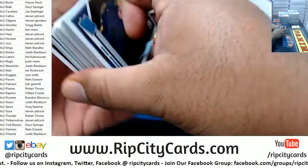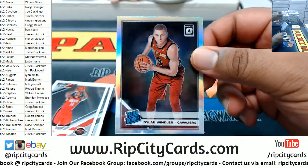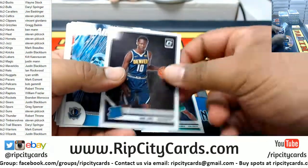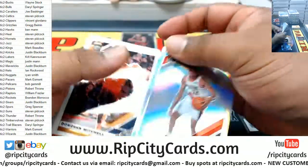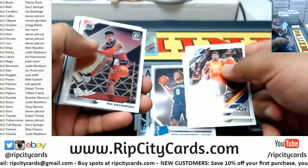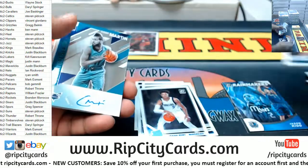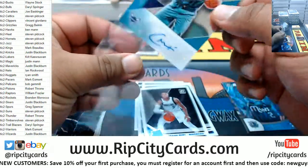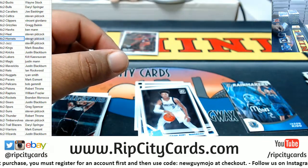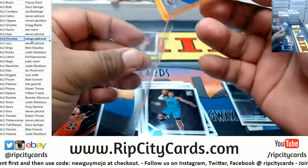Let's see what we got here. Good luck, everyone. Well, our first holo, Dylan Windler of the Cavs. We got Kim Beasmore, Blazers holo. Hachimura, rookie insert, Wizards. There's our first auto, Cody Martin of the Hornets. An orange Steven Adams for the Thunder.